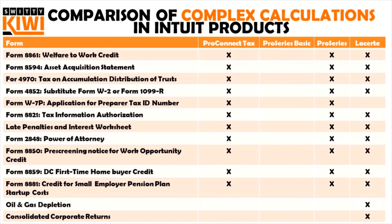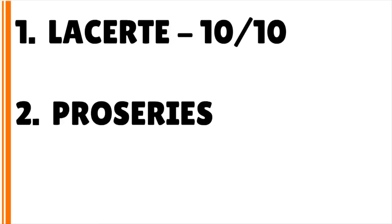Let's move on to the third screenshot here. So you can see that we are still doing the comparison here. And you can see that when it comes to oil and gas depletion and consolidated corporate returns, only Lacerte handles that. So this is what I was telling you earlier. Lacerte is great for complex calculation, especially at the business tax preparation level. So oil and gas and consolidated, if your clients need that kind of work, only Lacerte can help you here. So Lacerte is great for mid-size, regional, national, international practices.